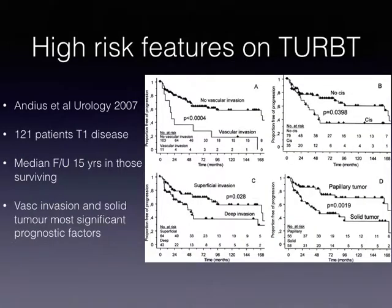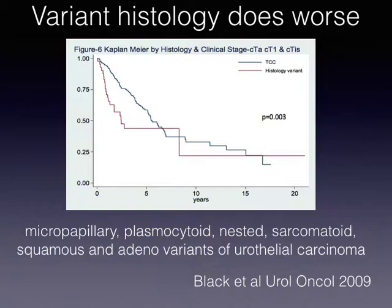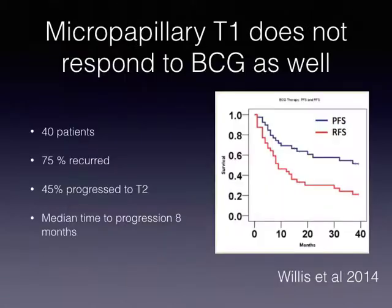Some of the high-risk features on TURBT from Andius et al., 121 patients. These patients all had T1 disease. Again, vascular invasion and solid tumor versus papillary were hallmarks of poor prognosis. Dr. Black published in Urological Oncology on variant histology and showed that these particular variants obviously confer a poor prognosis, regardless of stage. Micropapillary, as we know, in this study in T1, does not respond well to BCG, so upfront cystectomy should be considered.